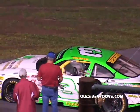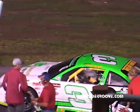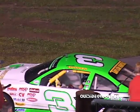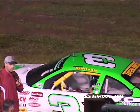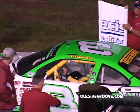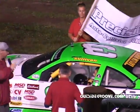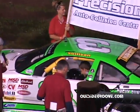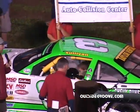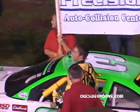Headed trackside to talk with the winner of tonight's Adirondack Water Systems Limited late model race. Rob? All right, Robbie. Danny Sullivan is unbuckling, and he's about to climb out of his race car. He's won for the second time in 2013. Pretty good smile on his face as he held off some of the heavy hitters. Give him a nice round of applause, everybody. This is Morrisonville's Danny Sullivan.